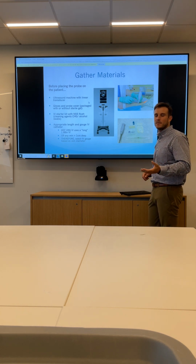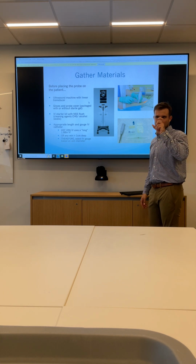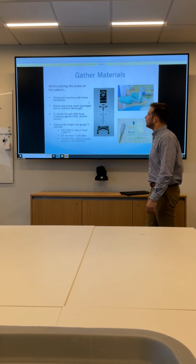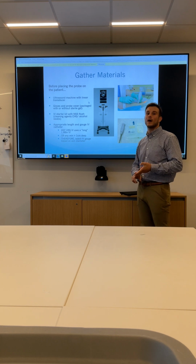I know in the emergency department they use the stems over the pigtails. I personally like the pigtails. Again, you can get that view. If, God forbid, you stick an artery, you can see the pulsatility a little bit better. And you want to get your cleaning agents with that, so a few extra chlorhexidine swabs or alcohol swabs.